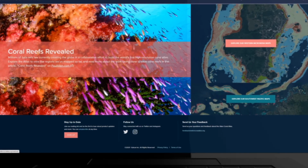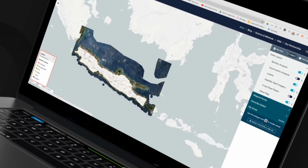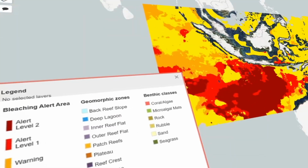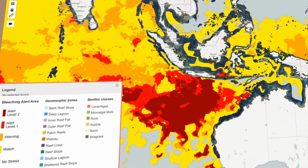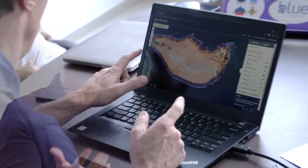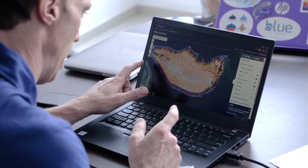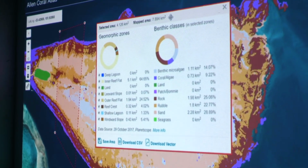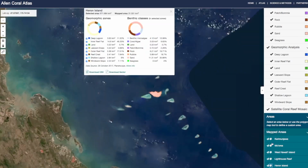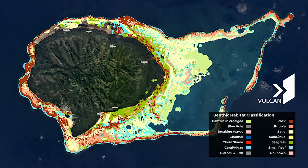The Allen Coral Atlas is a global map of the shallow water corals. So we start with satellite data and then we make maps from that satellite data. It's never been done before. We need the data every day. We need to make maps, but we also need to monitor for change, which means comparing today's pictures of coral to yesterday's, and we do it again tomorrow. There's nobody else who could do this. From a mosaicing perspective, from a high frequency revisit perspective, the access to the data, nobody else could do it.